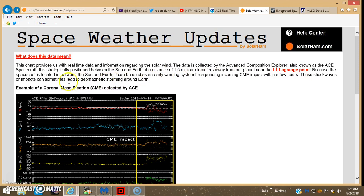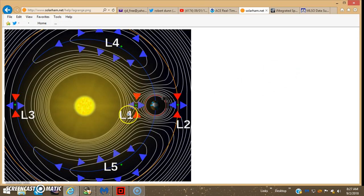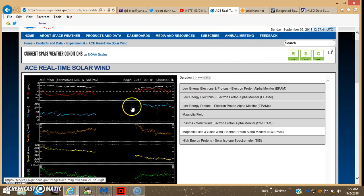The L1 Lagrange point is located between the Sun and the Earth. It's approximately 1.5 million kilometers away from our planet. So that is, take 0.62 times 1.5 million, it leaves you with 930,000 miles. So that's where it's parked, 930,000 miles out here. So all the data you're getting is coming from the Sun to this 930,000 mile mark.